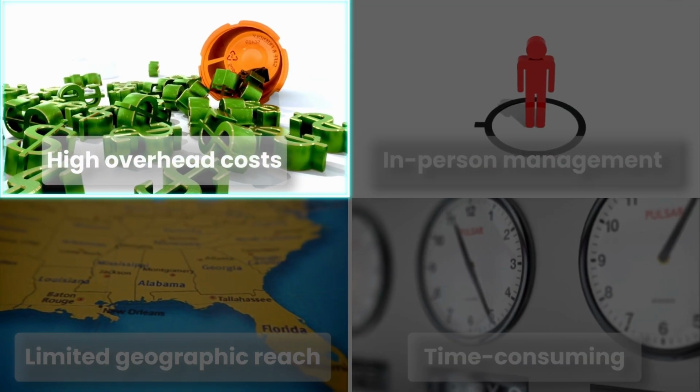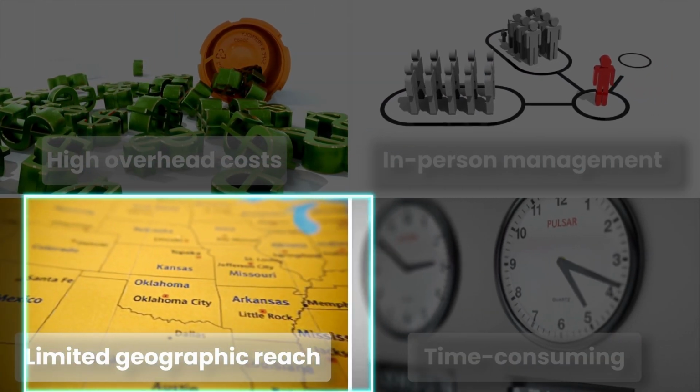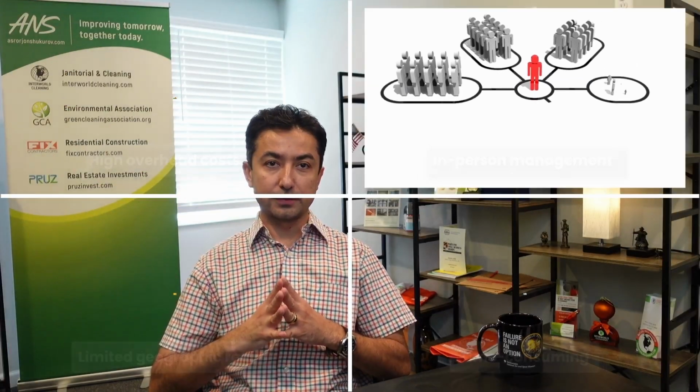The current industry has problems with high overhead cost, in-person management and supervision, limited geographic reach, and time-consuming physical presence. Now, let's talk about how you can meet these needs with a remote cleaning business, and here's how you can transform those pain points into opportunities.